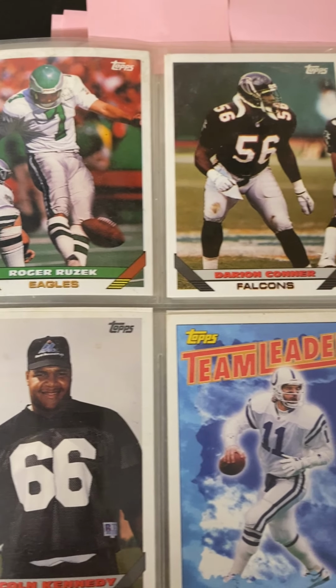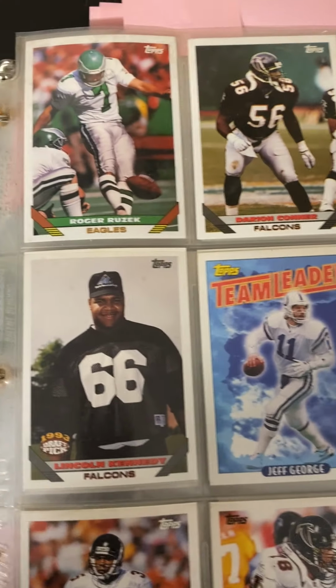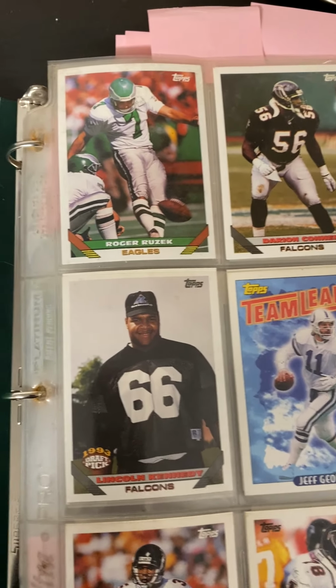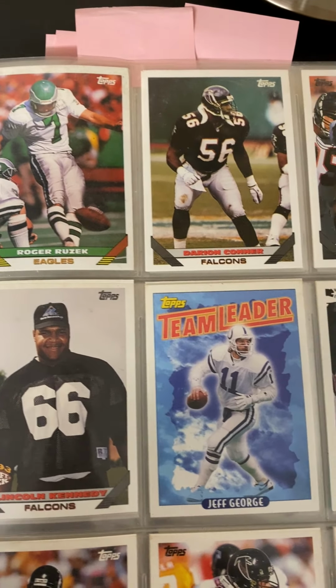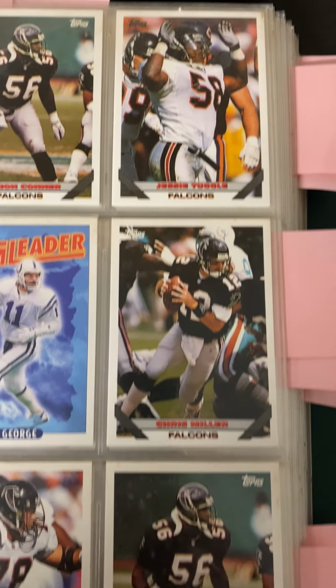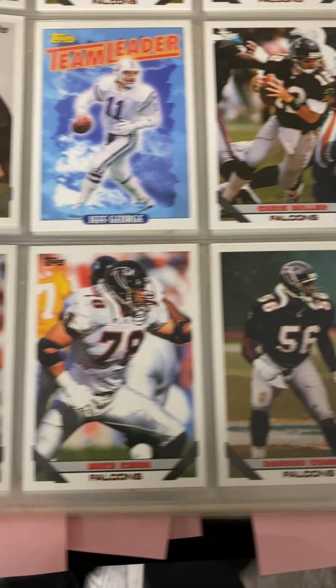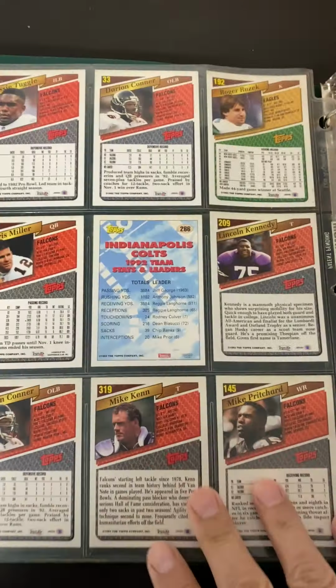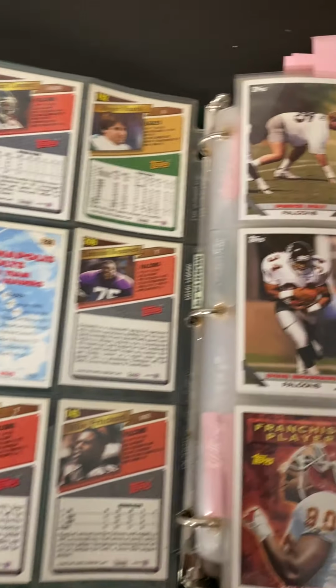Topps 1993. We're gonna go through a couple. We'll go through, let's say, two rows at a time. I'm gonna scan through them, and I'll flip the page. You can see the back. I go to page two.